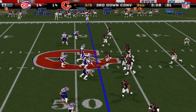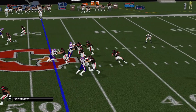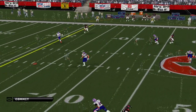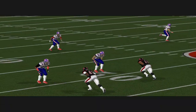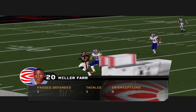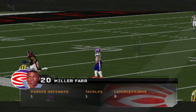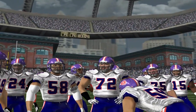After the penalty, 48-yard line. Farrell, the long back, with the throw. Almost picked off. Breaking free, high stepping to the end zone.